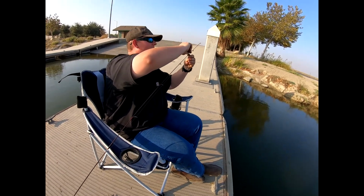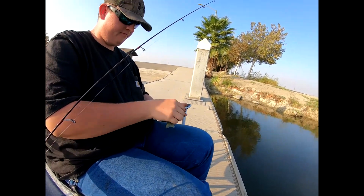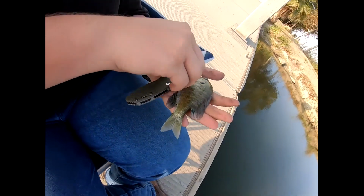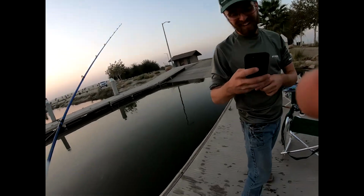I love it when you can unhook them easy too. Oh yeah. That's the best scenario. That's what I love about bass. Bass are so easy to unhook. They're getting big.